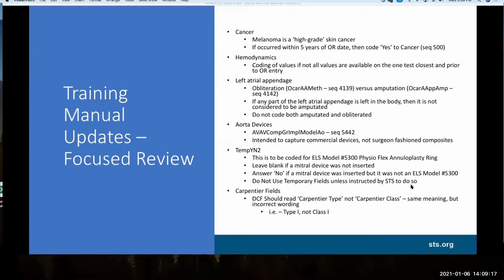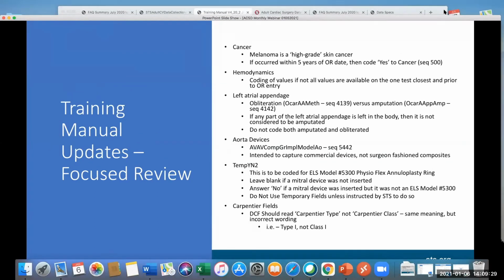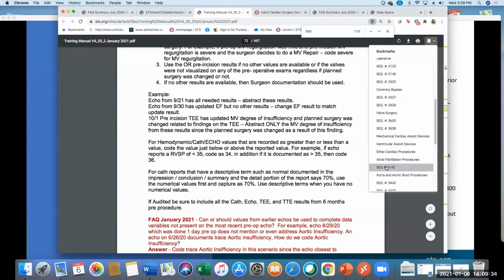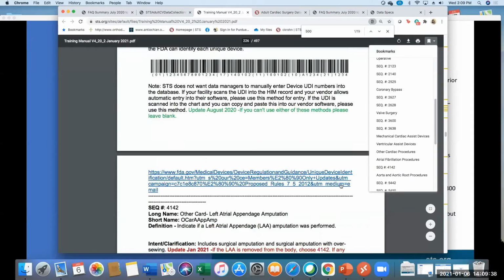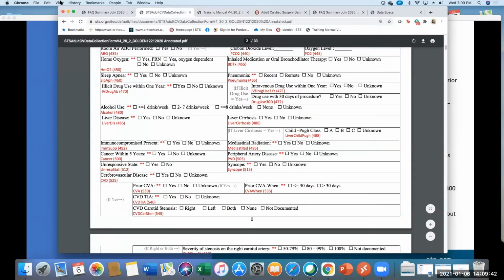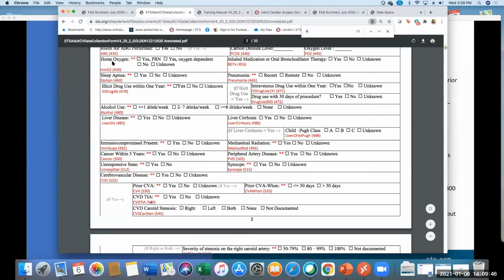So thanks, Melinda. The next one is this left atrial appendage, and we have two options here. We have the obliteration and we have the amputation of the left atrial appendage. So I wanted to pull that one up. This is 4139. It's under 4142 as well. I'll show you what it looks like on the DCF.